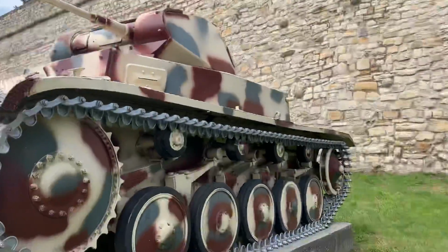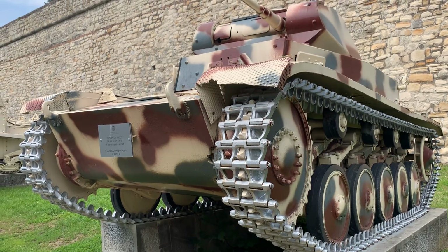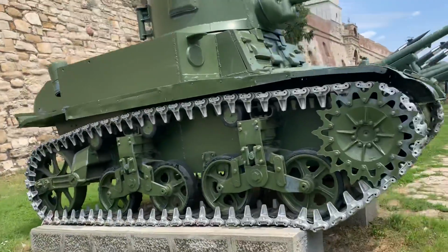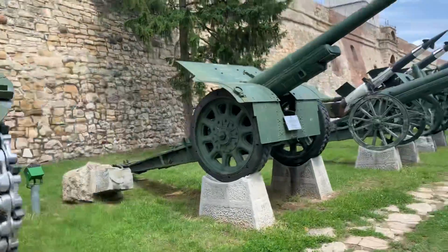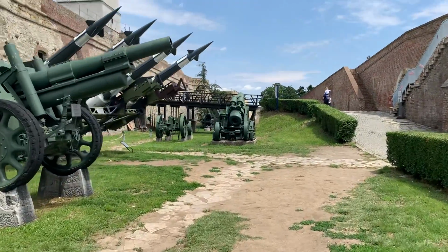So the German light tank, Panzerkampfwagen. This is again, I believe, the American light tank, Stuart 3, etc. Okay, and then the siege cannon. You see how massive it is.